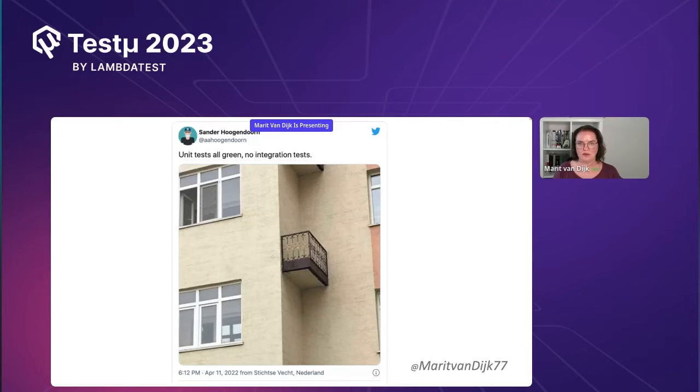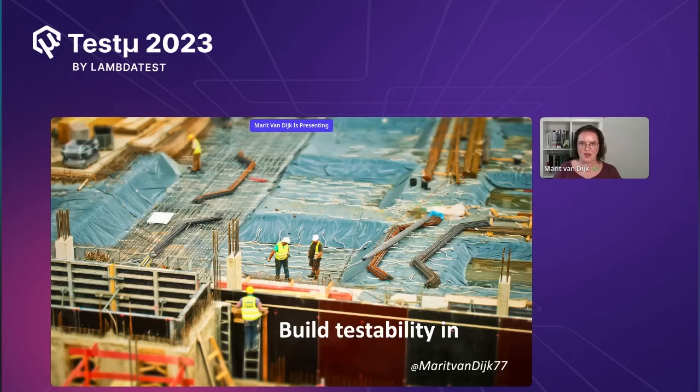Of course, unit tests aren't the holy grail. There are plenty of tweets that have amazing examples of all unit tests were green, but there are no integration tests. As I was originally writing this talk, Sander Hogendoorn, a developer from the Netherlands, tweeted this. And I'm like, okay, I'm immediately stealing that for my slide deck. So, make sure that you have both.